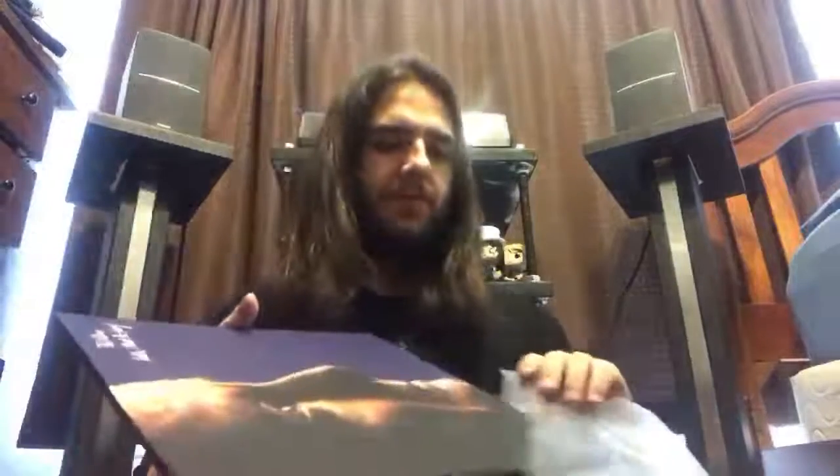I love it when there's artwork like that. So, awesome listen, and this sounds wonderful too. These Phil Collins reissues are excellent. Mastered at half speed, pressed very well. You won't be disappointed.